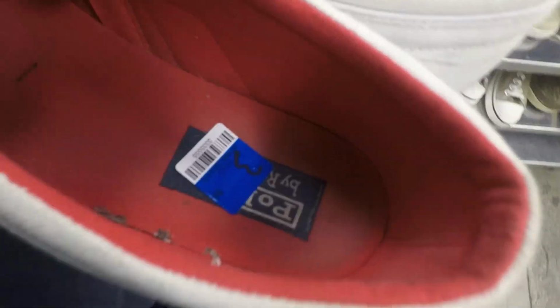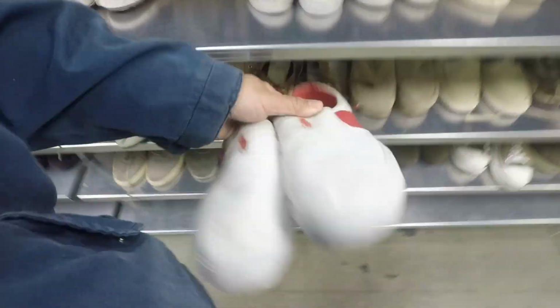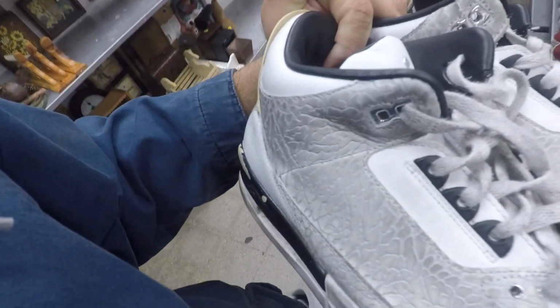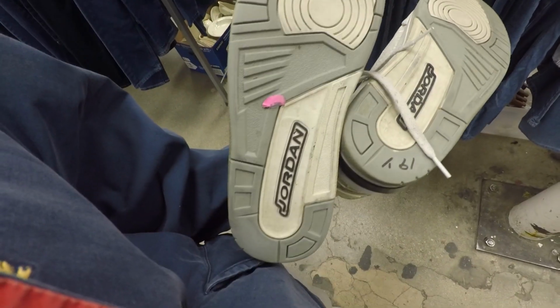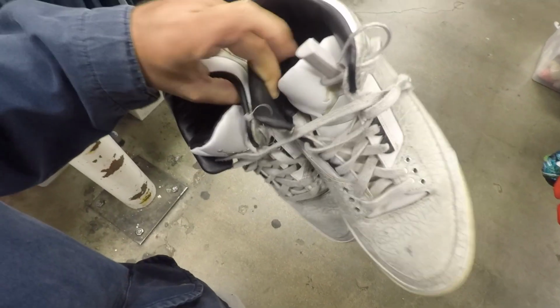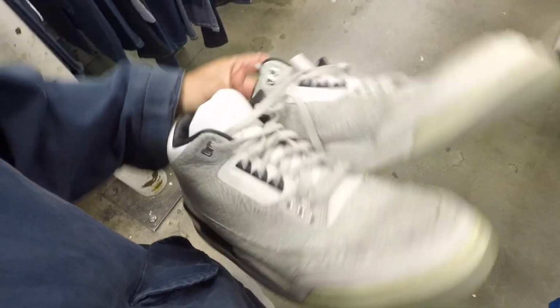A little low for the low, man. $4, what? So I did find some white flip threes, size 12, 2006. They're okay, but they want $19 for them. This is what I'm talking about, you guys. Look at that cut. Just not into it, man. You know, I did have the black flip threes, but these are just beat.